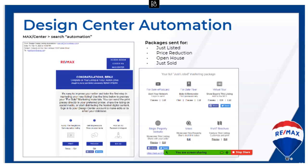Again, for the same listing, if you were to change the price, you would get another email that gave you different pieces of marketing materials so that you could let people know there's an opportunity now to either relook at that property at a reduced price, or it might now be in the price point for a whole new selection of buyers.